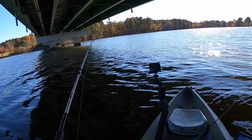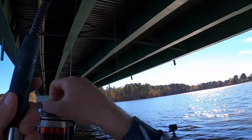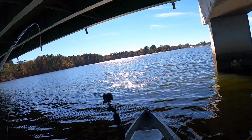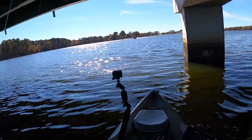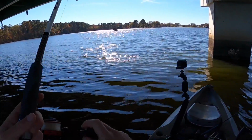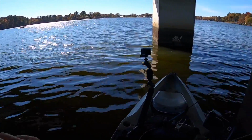Come on. Got him. Tighten that drag up a little bit. Came back around for it. Nice. Nice. Feels like another kitty. It's cold weather catfish. Won't say no to that. Got plenty of catfish right now though, so we'll probably let this one go.